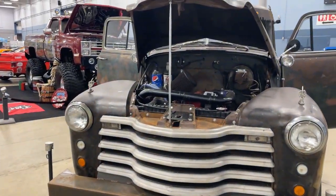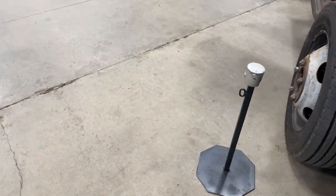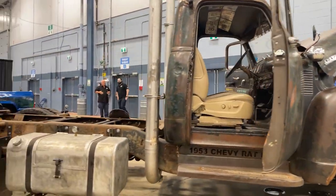Okay, if you haven't been to an event like this, you really should. Almost every type of car and truck under the sun is here. There is really something for every car lover.